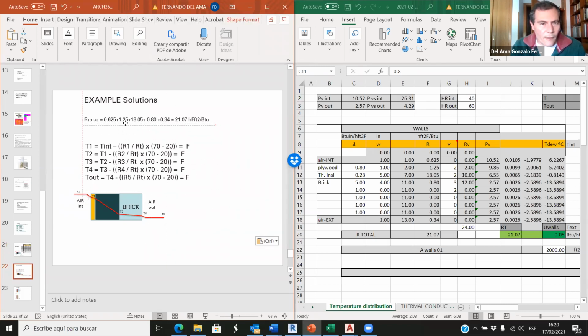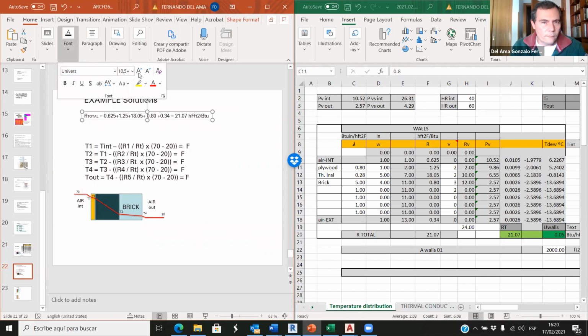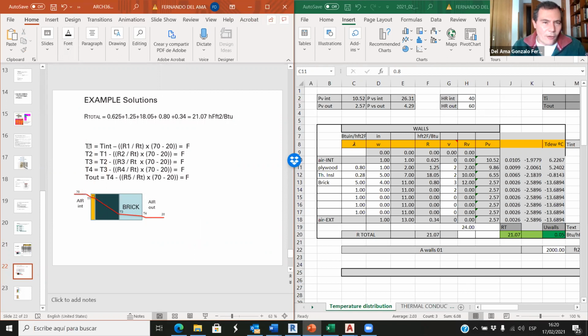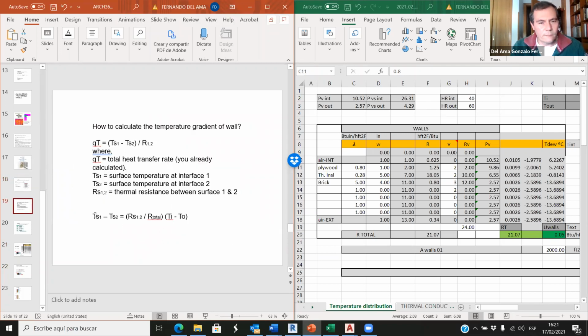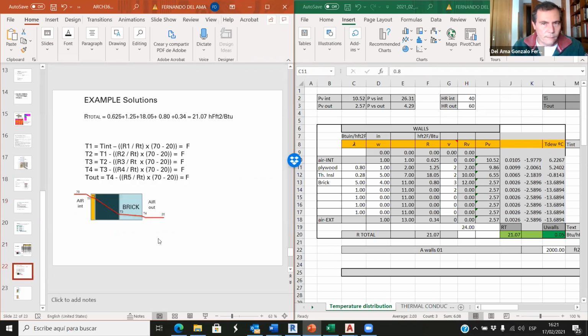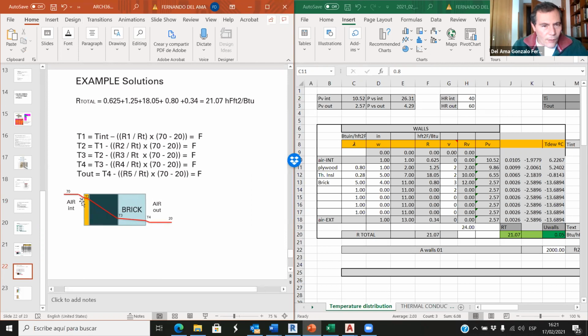So this is the total thermal resistance with different layers. And now we need to apply this formula here. You remember that, where was the formula? Yeah, this one. Okay, so we have the thermal resistance of a layer, the total thermal resistance, indoor minus outdoor temperature. And this is it. So now we have to calculate T1, T2, T3, and T4. Okay.